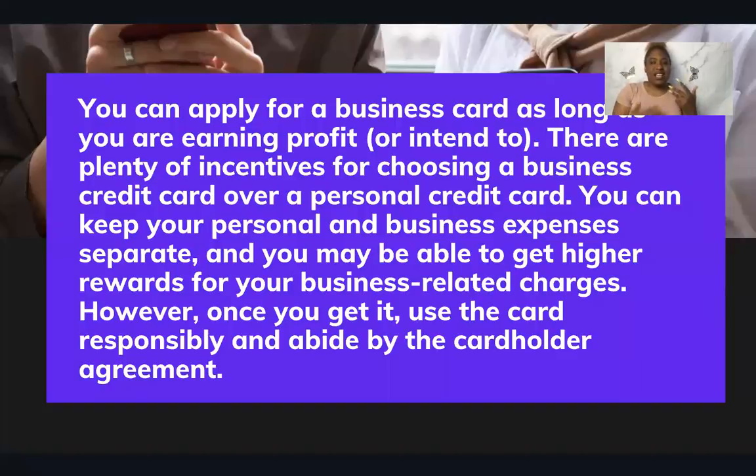So in essence, you can apply for a business card as long as you're earning profit or you intend to. There are so many incentives. You can keep your personal and business expenses separate. You may be able to get high rewards for your business related charges. However, once you get it, use your card responsibly. You have to abide by the cardholder agreement because you are also most likely going to be a personal guarantor for your business credit card, especially if you're a new business.